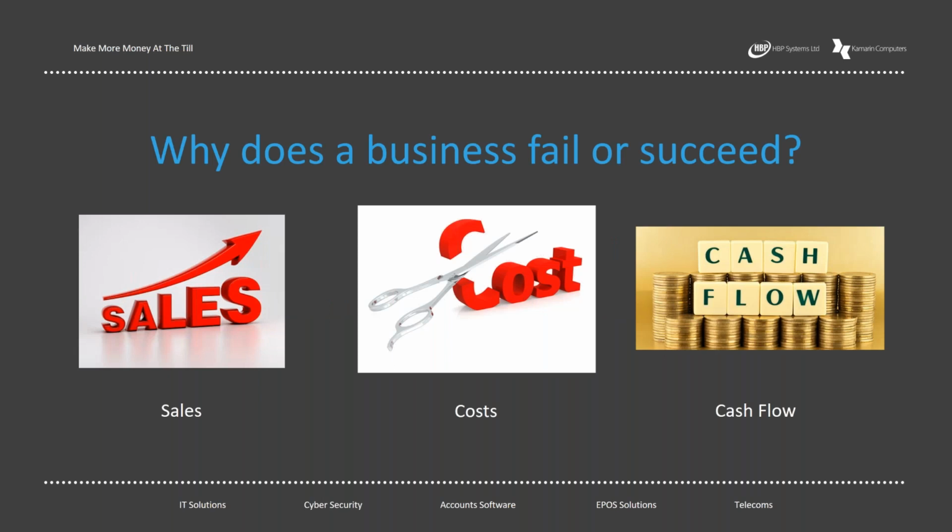If sales aren't where we expect, we struggle. If costs can't be controlled, we struggle. And if a combination of those two and poor management of certain aspects of the business leads to poor cash flow, we end up with cash flow problems. And that's ultimately the nail in the coffin. If a business fails, it's because it hasn't managed its cash flow.